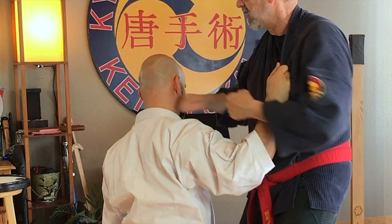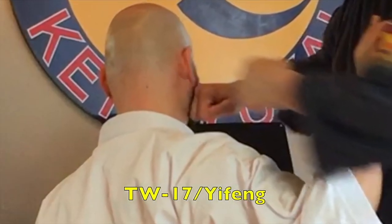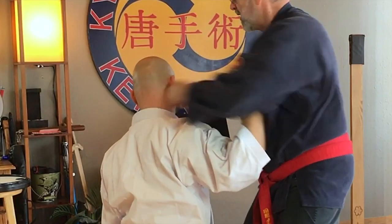Yeah, so what I did in that particular case was I tapped him in triple warmer 17 first. That was this hand, and it was being chased by this hand, which hit him on gallbladder 20. So I went TW 17, gallbladder 20. That's the diurnal cycle.